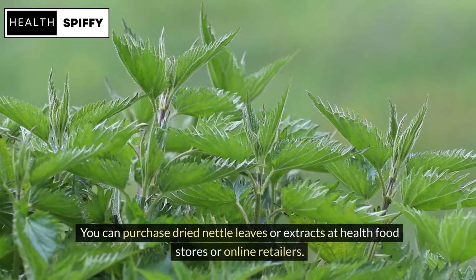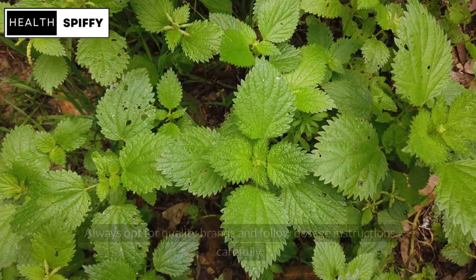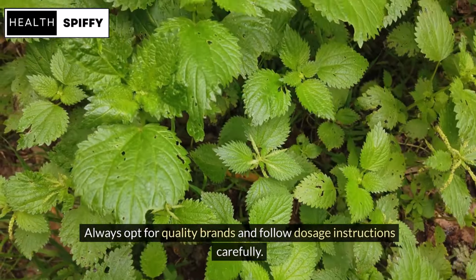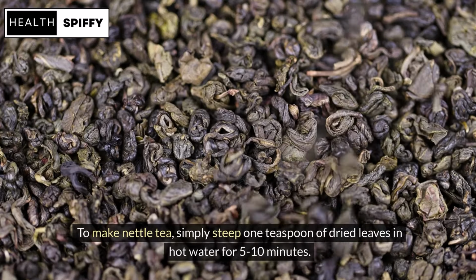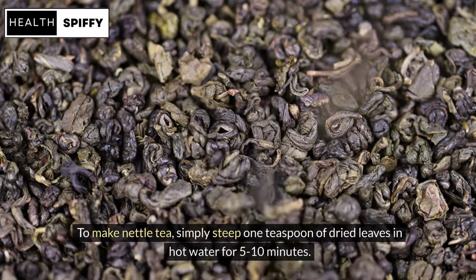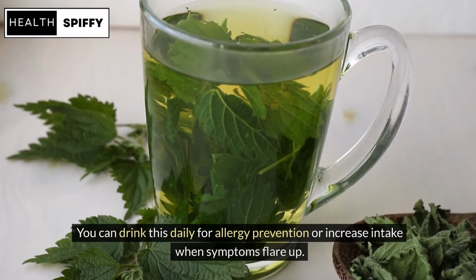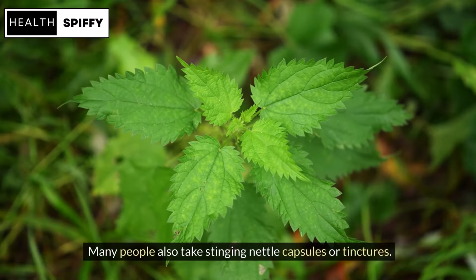You can purchase dried nettle leaves or extracts at health food stores or online retailers. Always opt for quality brands and follow dosage instructions carefully. To make nettle tea, simply steep 1 teaspoon of dried leaves in hot water for 5–10 minutes. You can drink this daily for allergy prevention or increase intake when symptoms flare up. Many people also take stinging nettle capsules or tinctures.